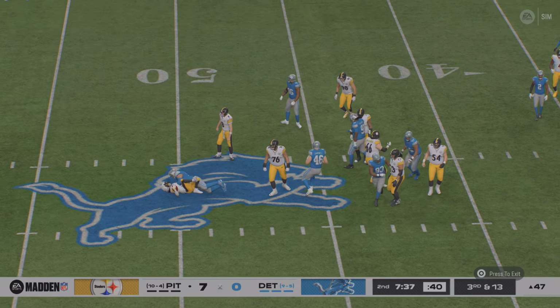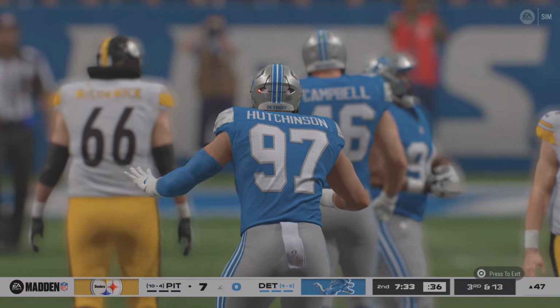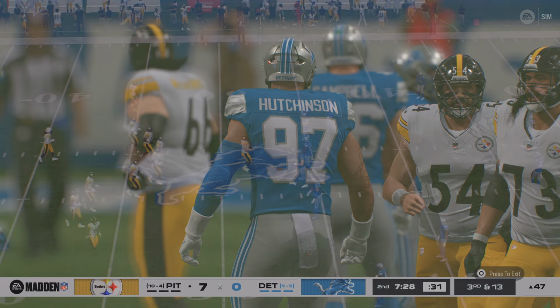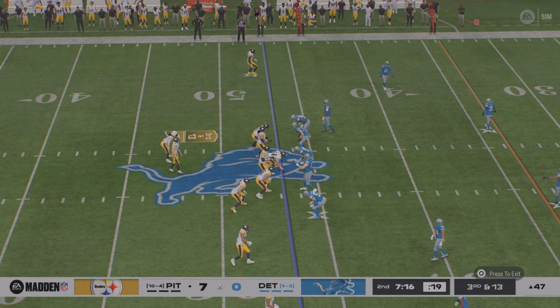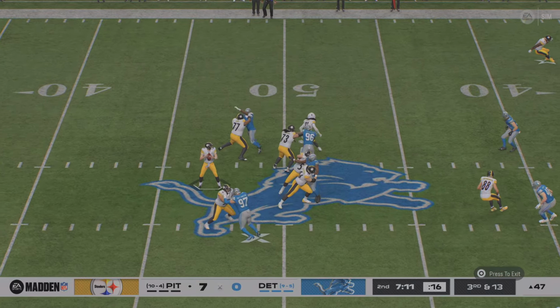Out of the gun, they'll give it to him inside. And whatever they were trying to do there is not going to work. Defenders all over it, so they take him down for a loss. This offense looking to convert as they come up on 3rd down. Here he goes, 3rd and long.